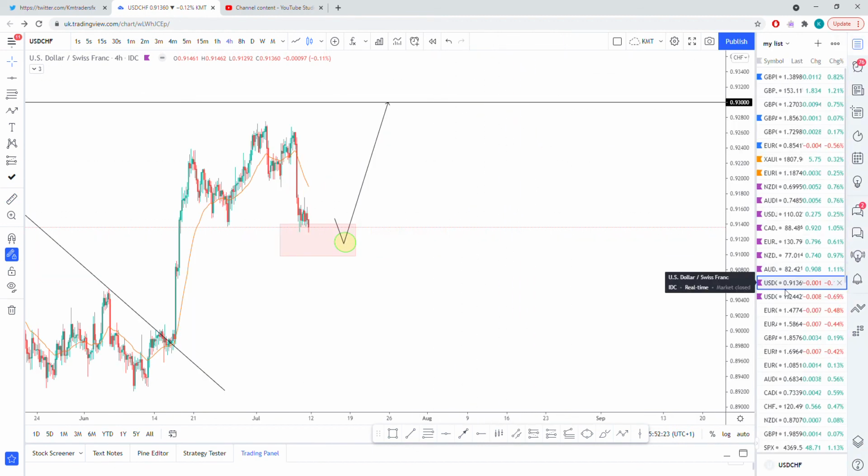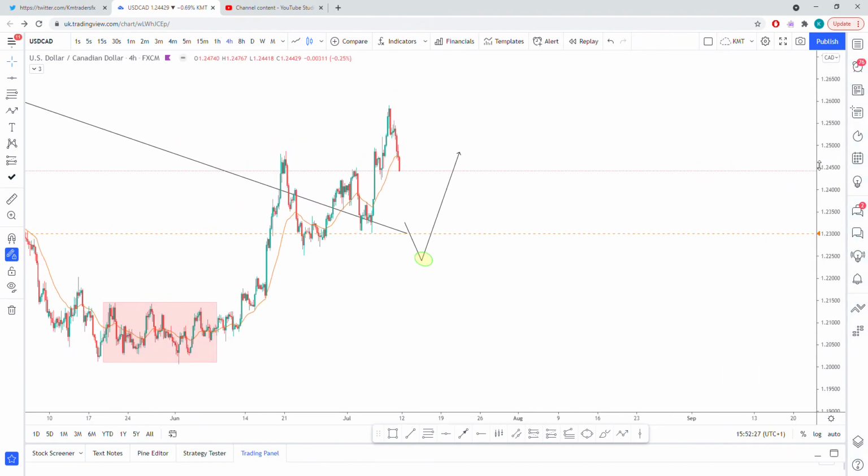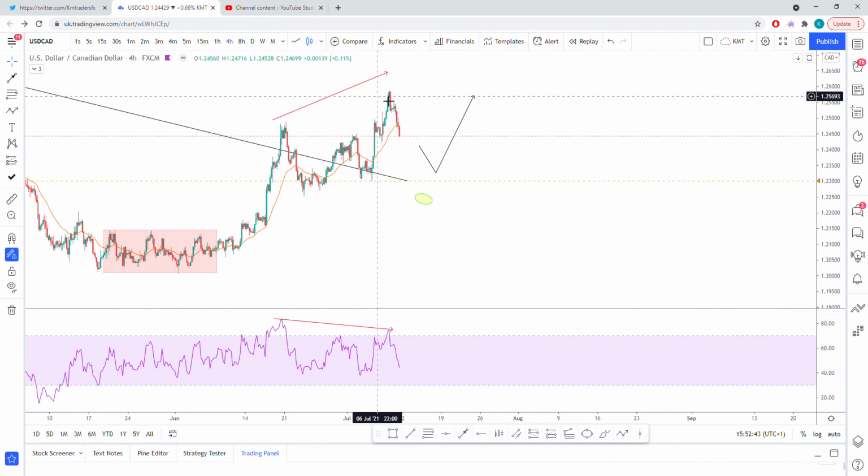And finally, for this week's video, USDCAD. For this, I'm looking for price to come around this range now. As we can see, price is extended. I believe we do have some divergence right now, so that's nice to see. Price going higher and price going lower. So I hope that makes sense there.